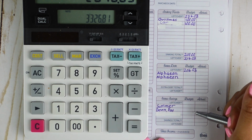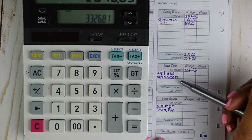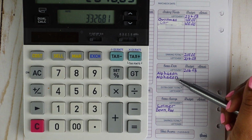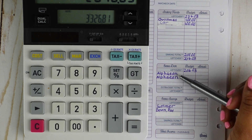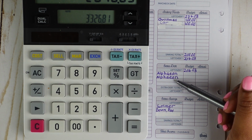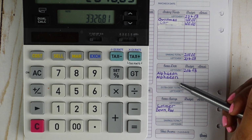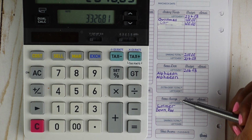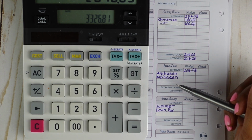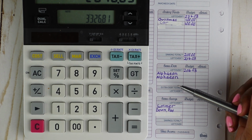Now we need to budget for extra debt. I am using the avalanche method, so I am working to pay off my Alpheon credit card. I did list Alpheon twice under extra debt because when I first got the card, my minimum payment was $333, and as my balance has gone down, the minimum payment continues to go down as well. But I really need to pay off my Alpheon card by November 17th to avoid any interest.